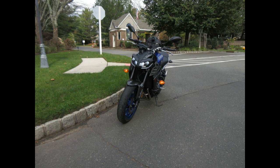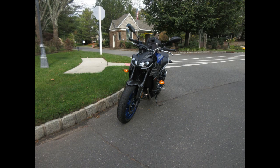As I think about this every time I ride the bike, this is the bike that made me fall in love with quick shifters, and it's the only bike in my collection that has traction control. Even my R1 doesn't have traction control. So when I get out on the open road, and it's got ABS, I didn't forget about the ABS. So a lot of features for the money.